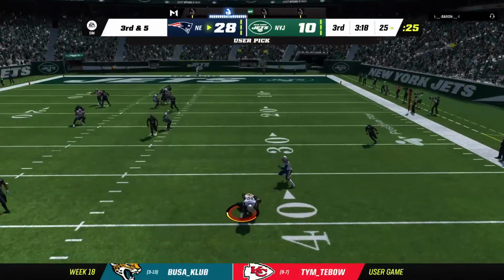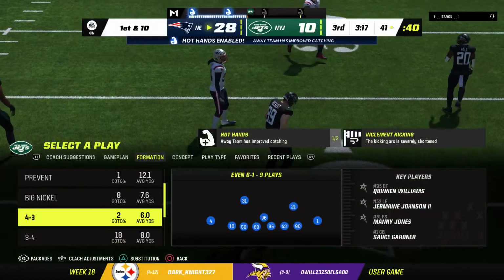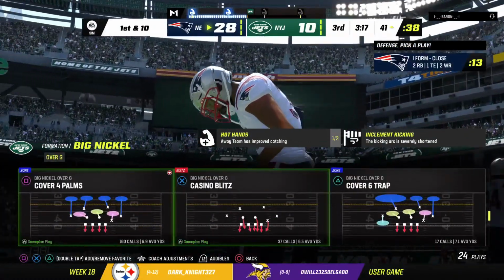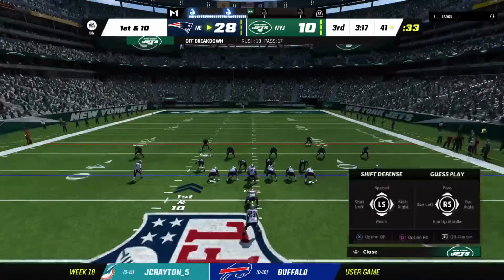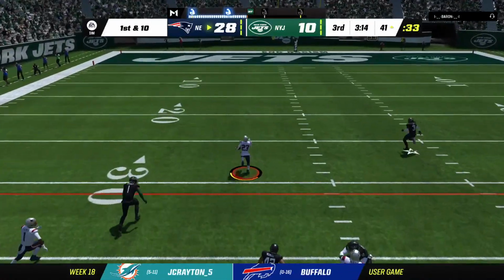And intercepted. Wilson's 3rd of the game. Picked off by Nate Hobbs. And the Patriots are going to take possession of the football. Boy, Charles, that is now 3 interceptions in 3 consecutive drives, and you can see he's just got a look of disgust and bad body language, understandably, as he walks off the field.